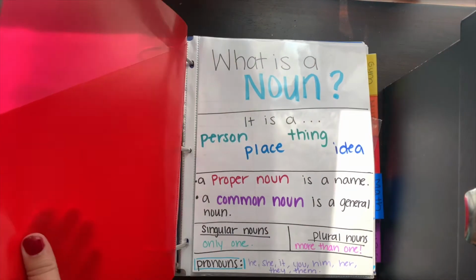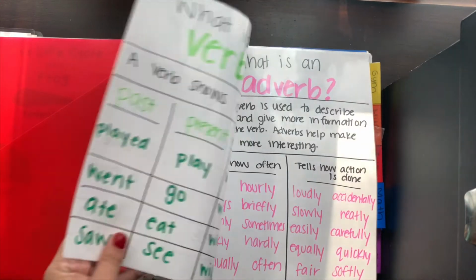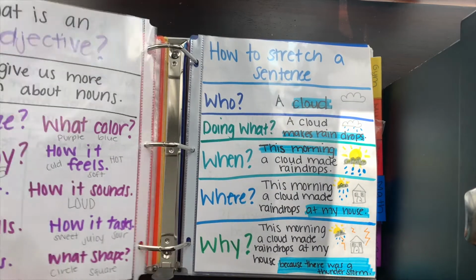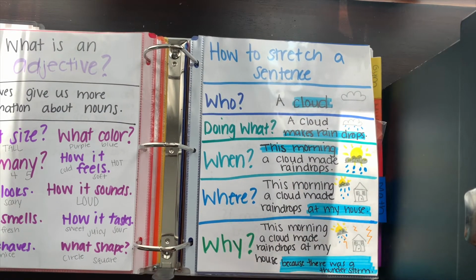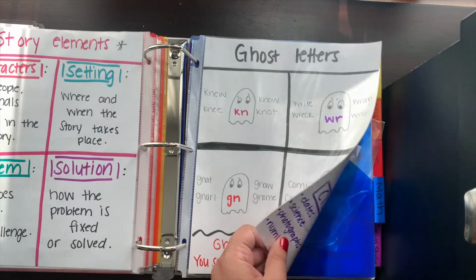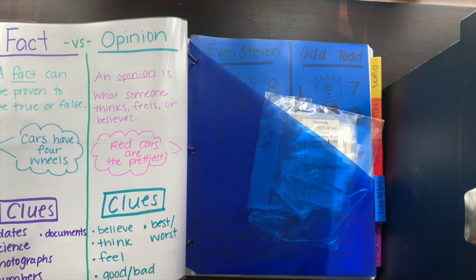Then for writing, we have what is a noun, singular, plural, and pronouns. What's a verb? What's an adverb? What is an adjective? And how to stretch a sentence so you can make your sentence go from a cloud to this morning a cloud made raindrops at my house because there was a thunderstorm. So just a way to make writing more exciting and not so boring. Different story elements: character, setting, problem and solution, and the ghost letters that are silent, but we can see them. And then how to identify fact versus opinion in writing.